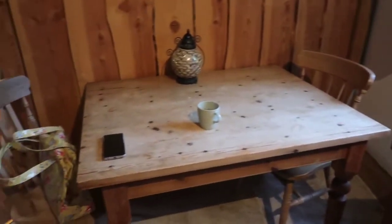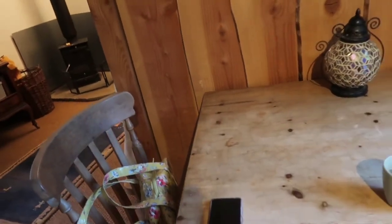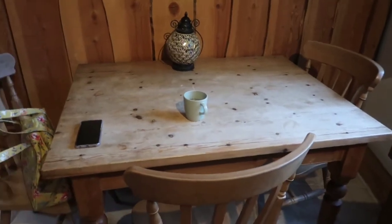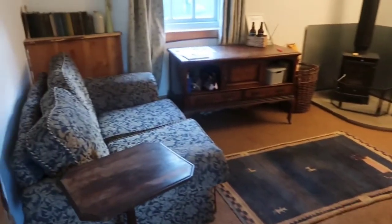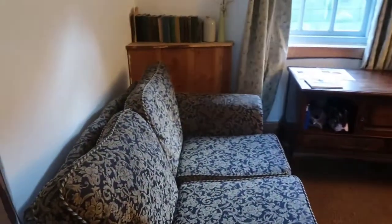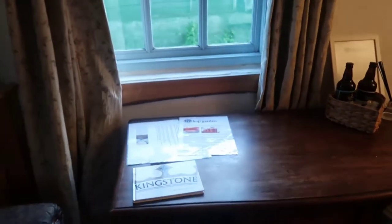Going over to the little dining area. Oh yeah, so that's where I've been eating and drinking. My bag's on there. Then I've got a little sofa there. And over here, it's quite sweet actually.